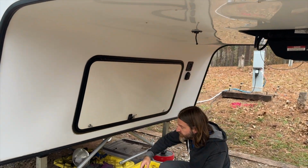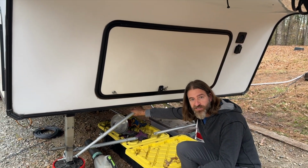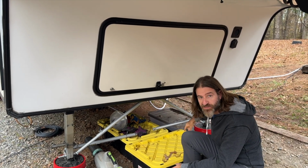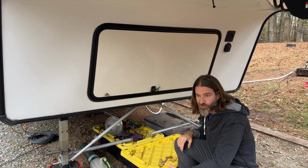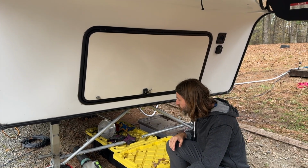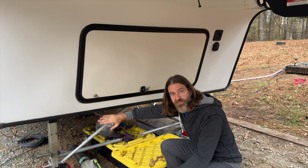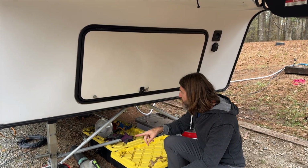Then I've been working on installing this strong arm kit. So you basically just build these up to give support so it doesn't rock and move around when you're walking. I've got the front ones on, the back, and I'm working on mounting the ones that go front to back on the side here. So working on that.